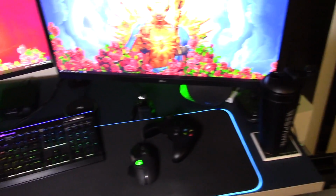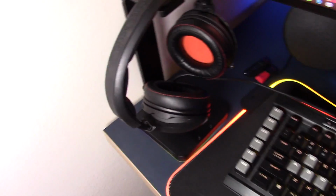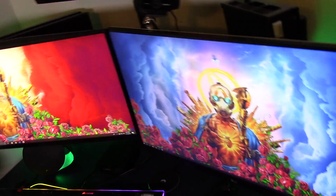Black Friday's coming up, so I'm going to have to pick up a new mouse and also some new headphones. And then I also want to get different headphones for my Xbox. That's the main console I usually play, and right now I have my Borderlands 3 up on my screen. Look at that, it's amazing.